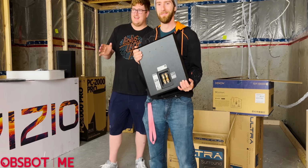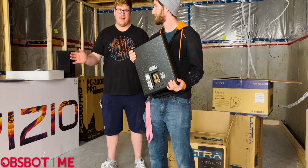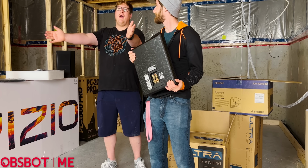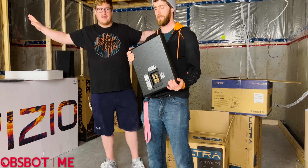Here's where it gets a little bit complicated. Your intended setup is meant to be 7 channels, right? Yes. So we don't have a back wall, so there's not really any way for us to set up the back channels. So for now, we're just gonna set up a 5 channel.